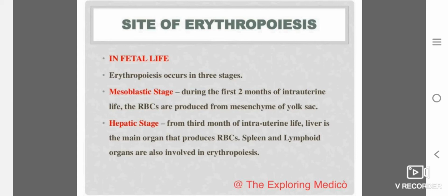Then the second one is the hepatic stage. From the 3rd month of intrauterine life, the hepatic stage starts, and the liver is the main organ that produces RBCs.